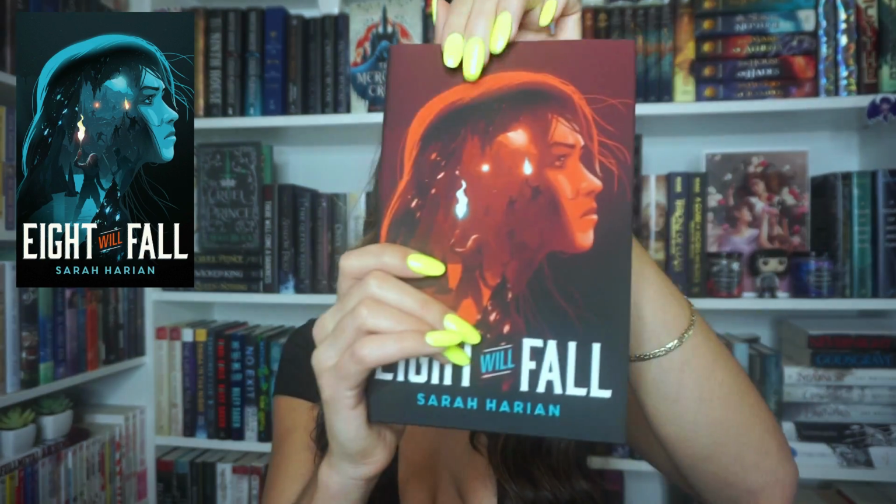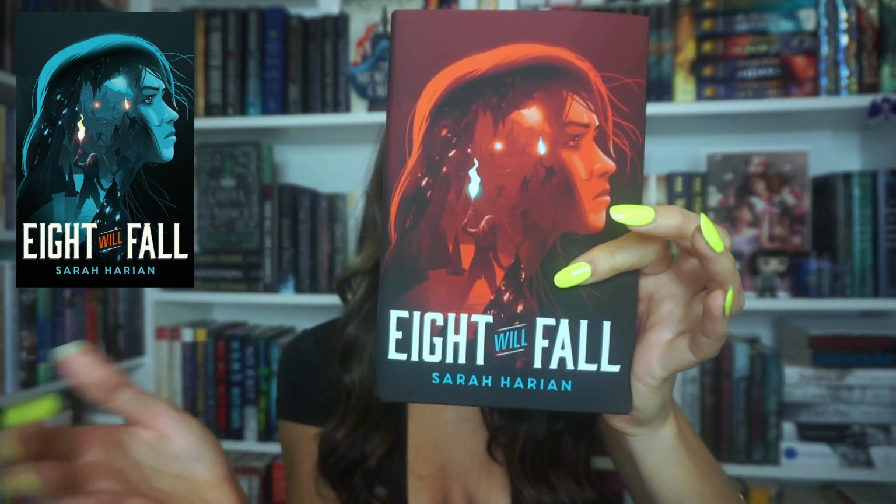We then have These Rebel Ways by Sarah Rush. This is the spin-off series to the Snow Like Ashes trilogy, which I've read books 1 and 2 of. This has got green sprayed edges. We also have Eight Will Fall. This follows a group of outcasts who have magic in a land where magic is banned, and they get sent on a deathly mission into these very confining caves, and they have to figure themselves out. And this is an exclusive edition because it is red and the original one is blue.